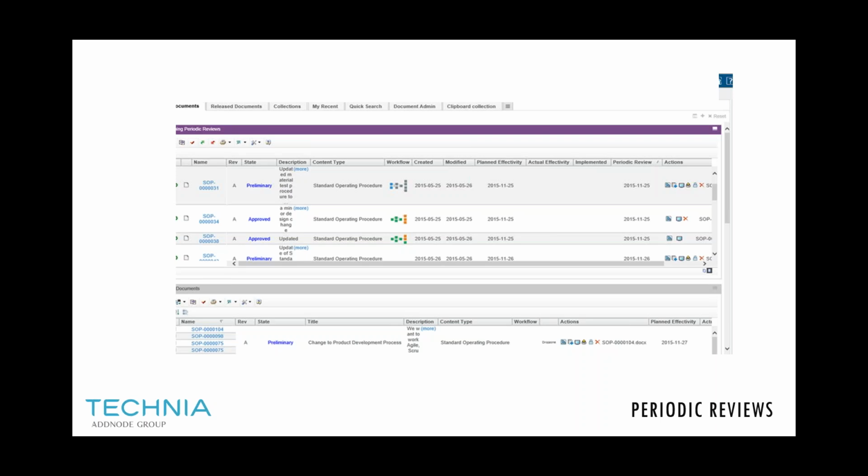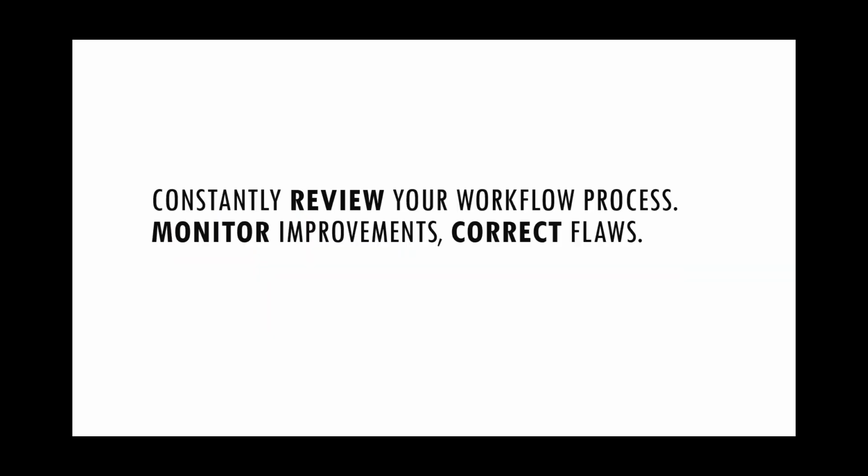And in this case, we can make sure that these documents are all going to come up for a periodic review on a regular basis. And we can always make sure that the process was followed, and we know if it was actually saving our company time or just implementing additional hoops to jump through. So in this case, you can see that we have a periodic review section, and we're able to see when the next scheduled review is in the workflow process. So the takeaway again is constantly review your workflow process, monitor these improvements, and correct any flaws that we see.